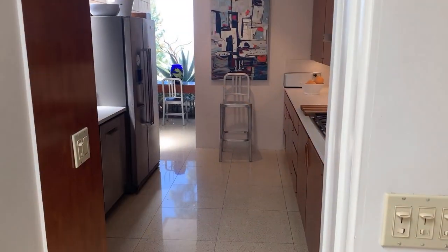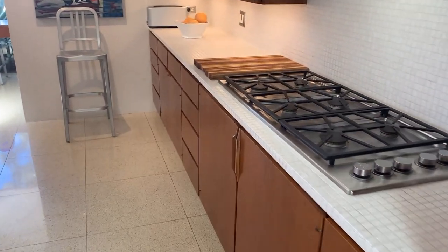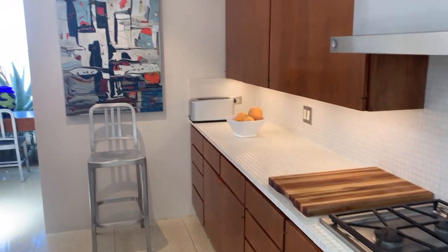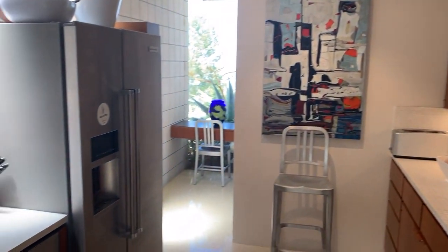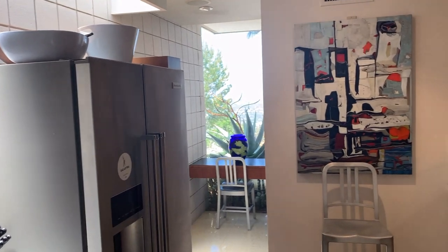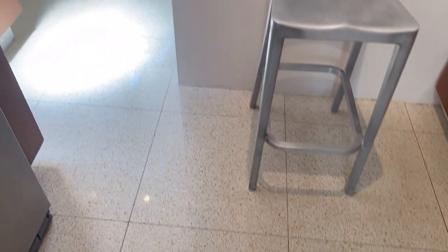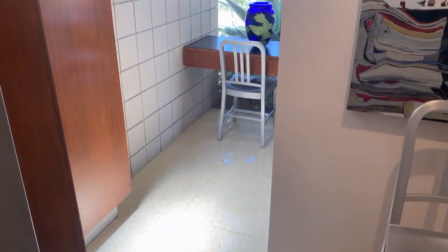So let's go into the kitchen. The kitchen is mostly original. We've had to update some of the appliances, but this is the original kitchen that was designed by the architect in the early 60s. We put in terrazzo floors in the kitchen, also in the entry, dining room, and bathrooms.